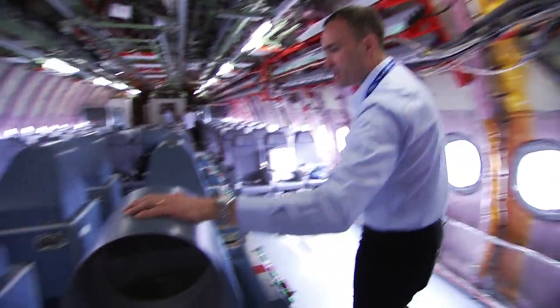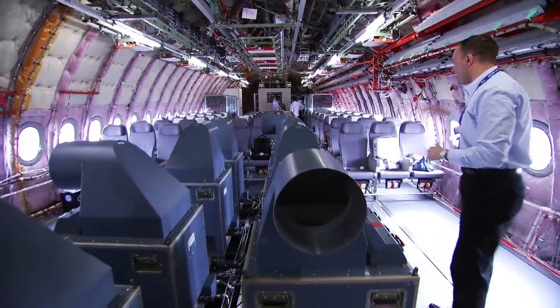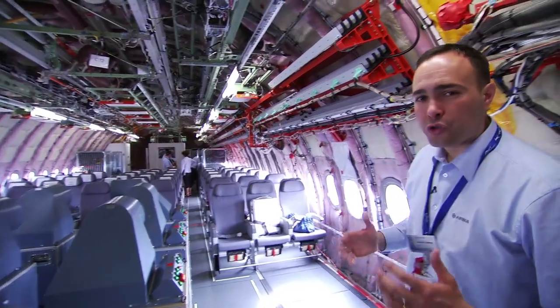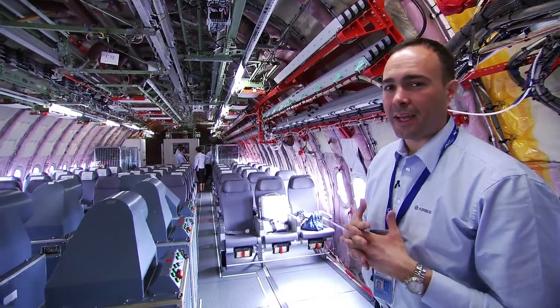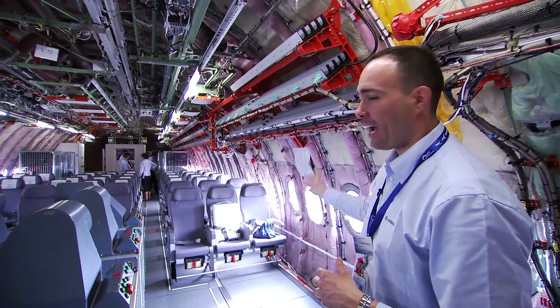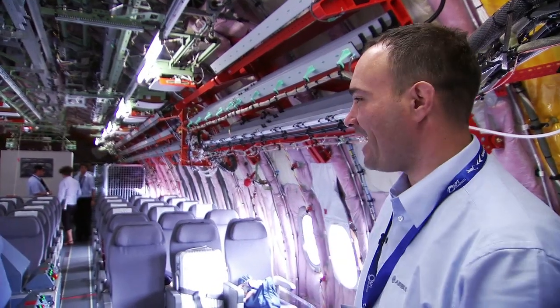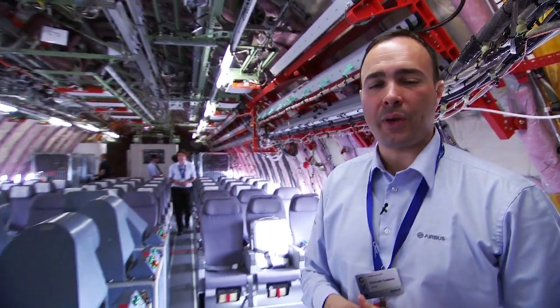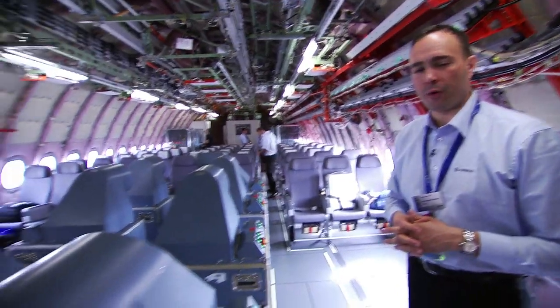Here you can see the load benches, the same that you have seen in the front. And you can see also some seats that please don't consider at all as representative of the much more comfortable seats that we are going to have on the A350. They are just basic economy seats, even old style, that are installed here for our specialists as soon as we come aboard for external missions.